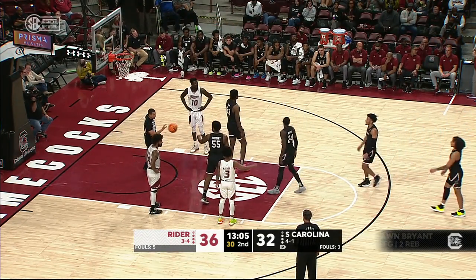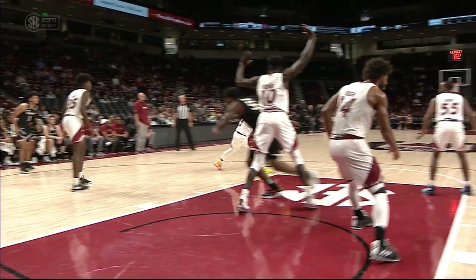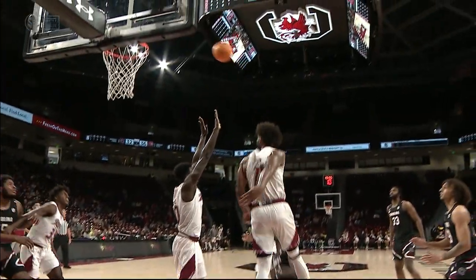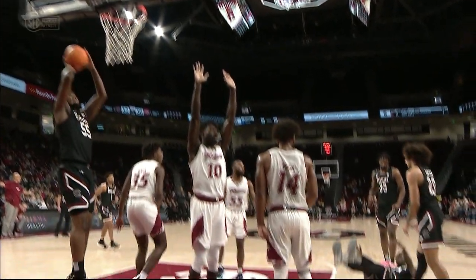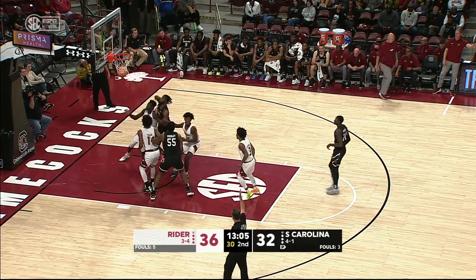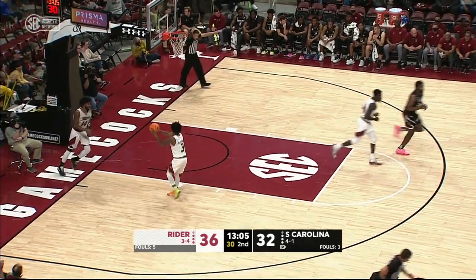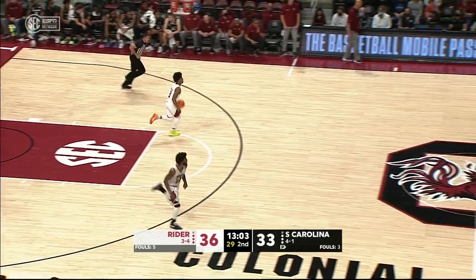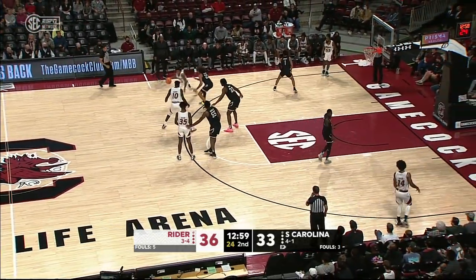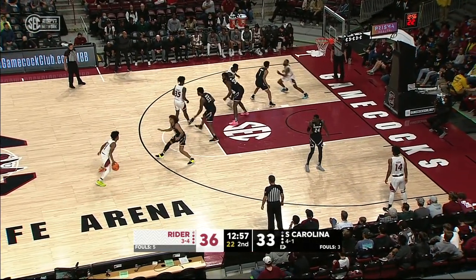Back iron for Bryant on the first. We'll take another look. This is what Bryant can do. He can slash, get inside, and draw contact. Absolutely. He does a really good job, too, of moving without the ball. You see him moving and getting downhill with the ball. He's also that guy that ends up with the ball in his hand off of a great back cut, the easy dunk or alley-oop. 7 points for Bryant. It's a 3-point game.